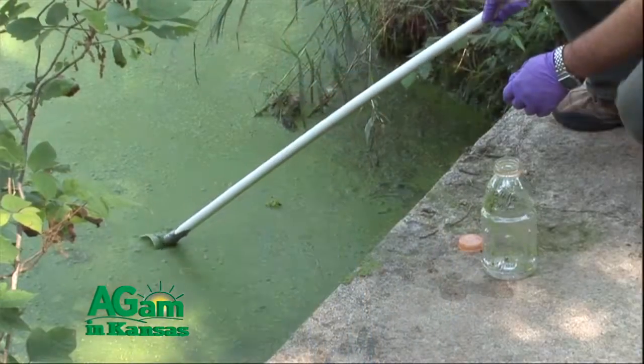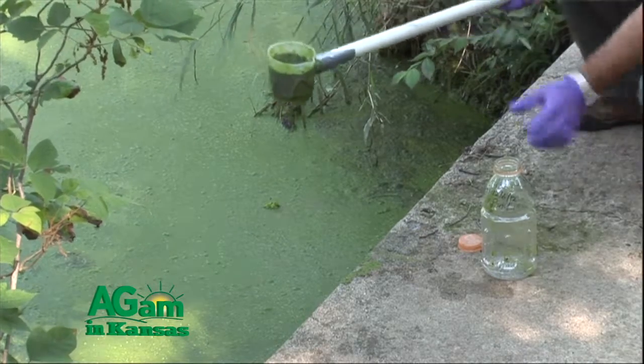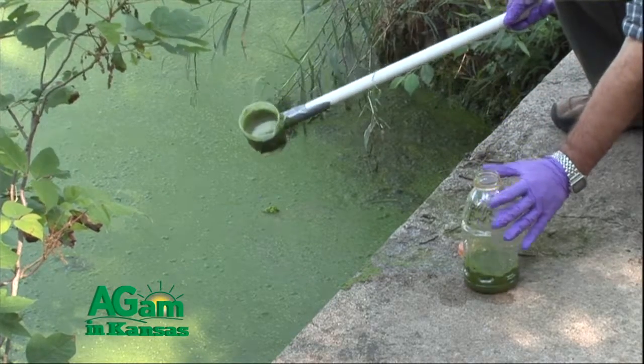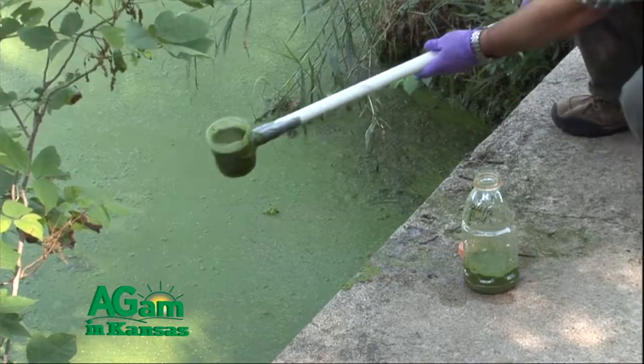The best thing about the blue-green algae is it's pretty visible. It's not like anything you would typically see in the course of there. It looks like someone dumped paint on your pond, or it's a scum. Certainly there's smells associated with it. Sometimes they smell kind of almost diesel-y in nature.